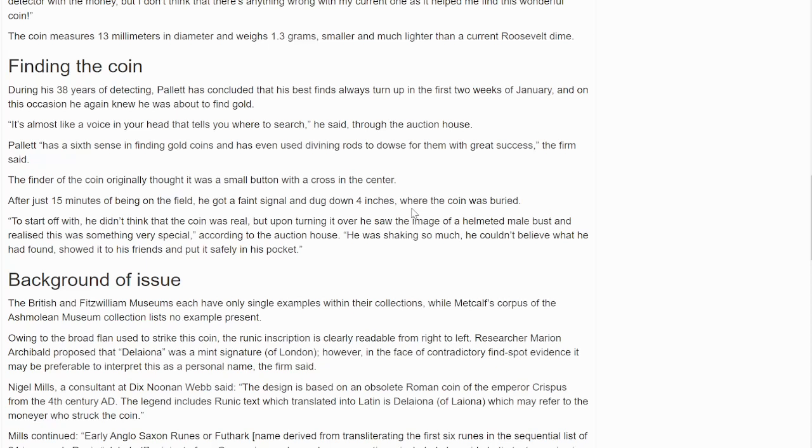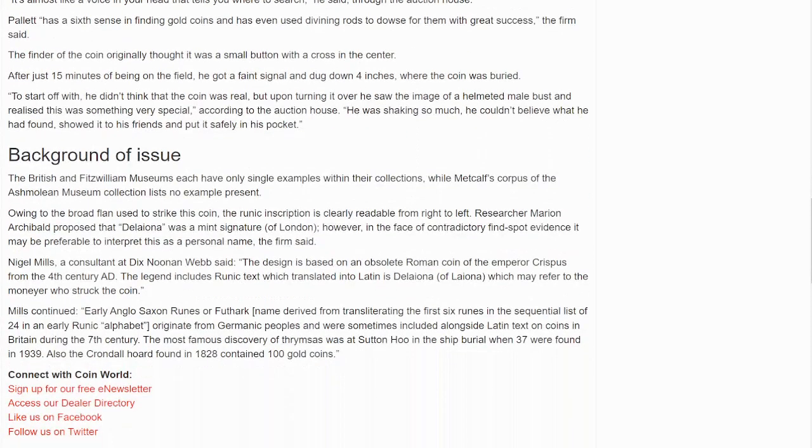The finder of the coin originally thought it was a small button with a cross in the center. After just 15 minutes of being on the field, he got a faint signal and dug down 4 inches where the coin was buried. To start off with, he didn't think that the coin was real, but upon turning it over, he saw the image of the helmeted male bust and realized this was something very special, according to the auction house. He was shaking so much he couldn't believe what he had found, showed it to his friends, and put it safely in his pocket. The British and Fitzwilliam Museums each have only single examples within their collections, while Metcalf's corpus of the Ashmolean Museum collection lists no example present.